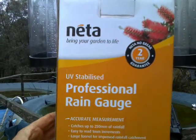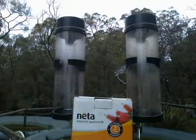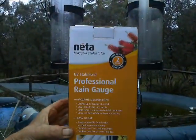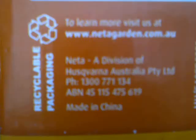I wonder how long it's going to take to season, to fine-tune the new gauge, for it to gain sufficient expertise and experience to be able to record rain and dew accurately. I wonder if the manufacturers of the rain gauges are aware of this. The Netatmo 2-year guarantee professional rain gauge, which takes somewhere between half a year and a year before it actually knows what it's doing. A division of Husqvarna, Australia, Proprietary Limited, made in China.